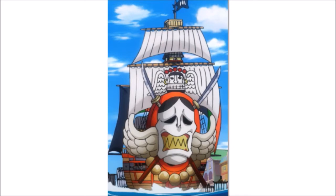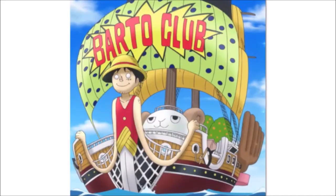So moving on, we move on to number 10. We're getting into our top 10 now with the Going Luffy Senpai, which is the fucking funniest concept for a ship ever that is executed in a legitimately awesome way that I just can't help but love.